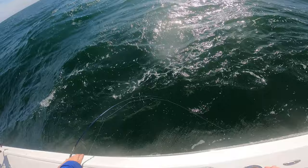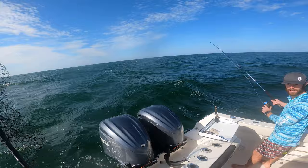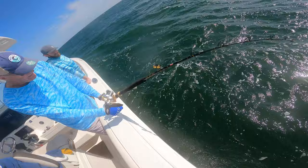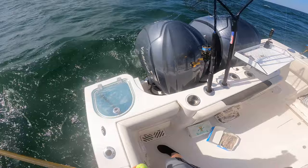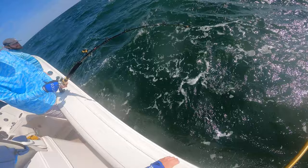He's going in the engines. Oh, broke you off in the engine. I just saw it go. What was it? That was. You don't need more drag. You'll break him off. Yeah. All right. Just keep him coming like that, Dad. Trust me. Keep it tight. Yep. Keep him tight. He's under the boat. No! Oh, he snapped.